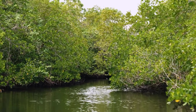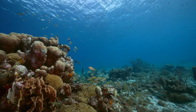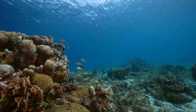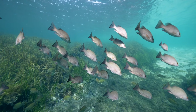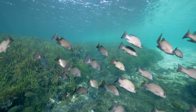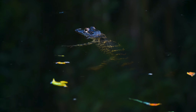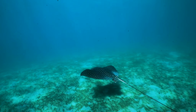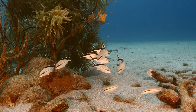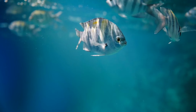And as the river continues to make its way, it exits out through Jupiter Inlet. That's when it hooks up with our coral reef system. Those beautiful fish that you see out on our coral reef spend part of their life in an estuary like the Loxahatchee River. And so we need to protect the freshwater sources, the saltwater sources, and really make sure that our water quality in these estuaries is the best that it can be to support the wildlife that lives there.